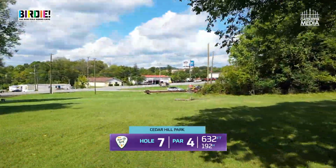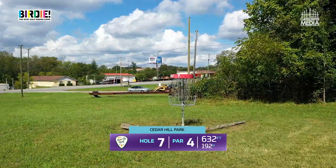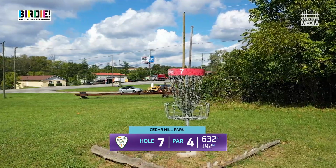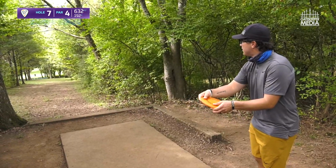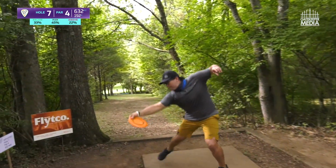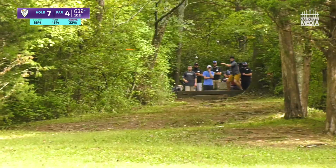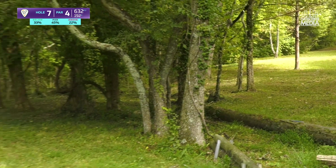You can go mid-range down there. You can go driver. Whatever you can get left and out into the open. Too far right, you have no shot. Too far left, you have no shot. So controlling the landing of this tee shot is very important. Here's Eric. I can't quite tell if that's a mid or a driver in his hand. And that looked like it's going to be a mid-range.